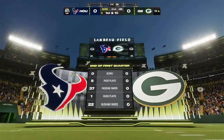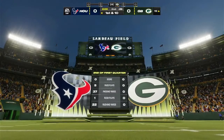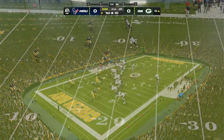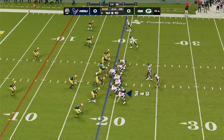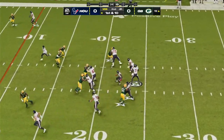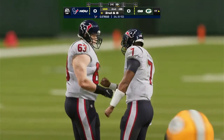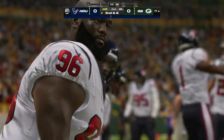No score after 1 on EA Sports. Texans football to start quarter 2 as they've got it with a 1st and 10. And they'll go play action here with Stroud. Got this into the hands of the tight end, Jordan. Just a gain of a couple there. And that's going to bring up second down.